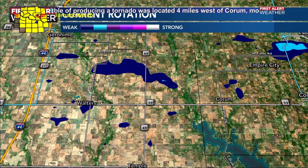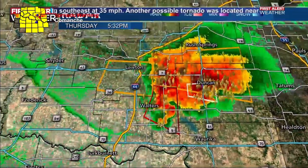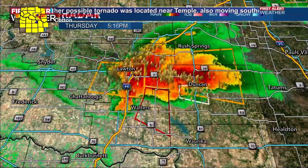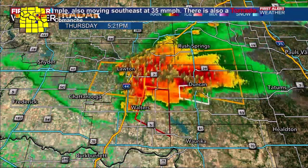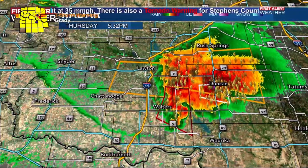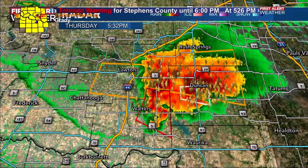Alex, I do want to jump in real quick and just give everyone an overview. Two current tornado warnings in place across our viewing area of southwest Oklahoma. One of them is impacting Duncan, that is observed. So Duncan folks, hopefully you're in your storm shelters because of this rotation. The other one is a radar indicated tornado that is impacting Walters and Temple, moving also southeast along the Highway 81 corridor.